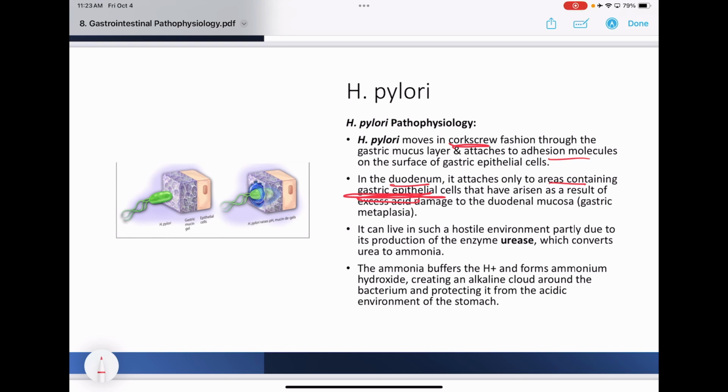And if in the duodenum you already have this tissue metaplasia occurring, H. pylori can get there and go in the duodenum and attach itself to those types of cells. It can live in such a hostile environment because it produces urease. And what urease does, it converts urea to ammonia. So it's got this little cloud around it, an ammonia cloud. What does this ammonia do that makes it so helpful? It buffers the hydrogen ion.